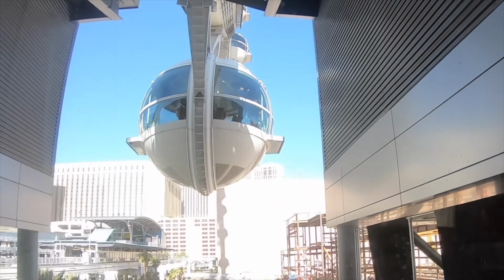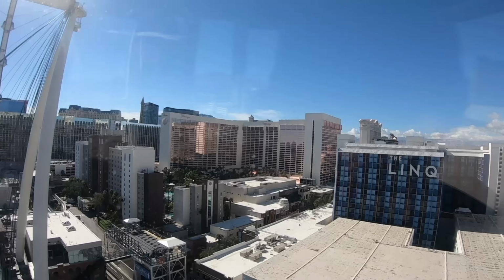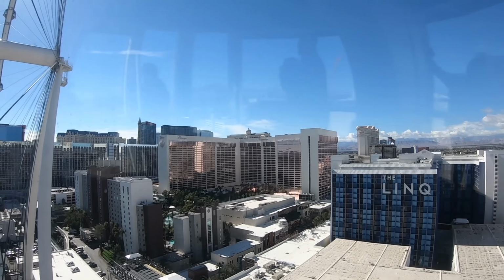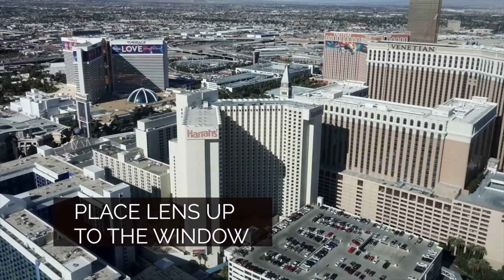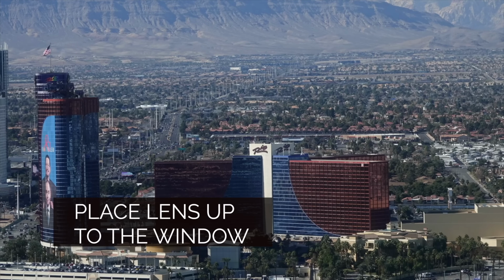The Linq Ferris wheel is a unique ride, but unfortunately, you're shooting through a dirty window. My tip, once again, is to put your camera right up to the glass. This will help minimize some of the distractions.